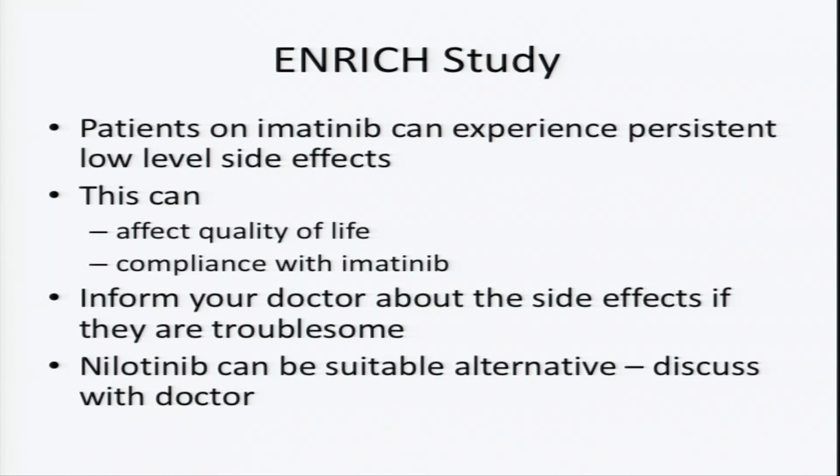So in this study, they switched people to nilotinib, and nilotinib was found to be a very suitable alternative. So I'm going to talk about nilotinib now. In Sheffield, we tend to use nilotinib after someone's had imatinib. We either use nilotinib or dasatinib. We rarely use a second-generation TKI first off.